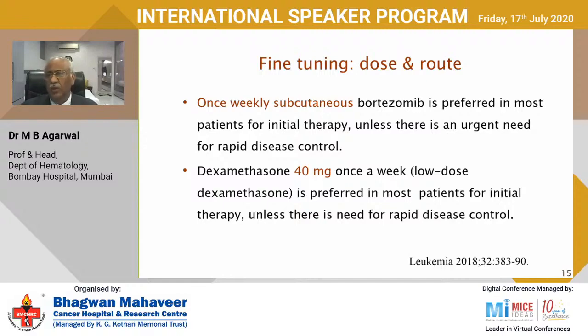To fine-tune the dose and route, bortezomib must be given only by subcutaneous route and only once a week. The exception to that may be when there is an urgency of rapid disease control. This will nullify peripheral neuropathy. Dexamethasone should be 40 mg once a week, which is called low dose dexamethasone. Should be given once a week unless there is a need for rapid disease control.